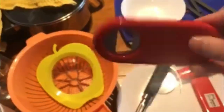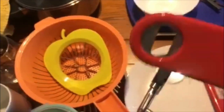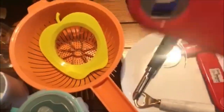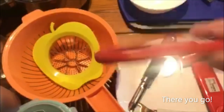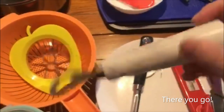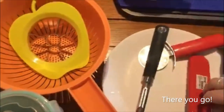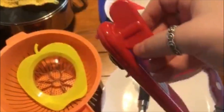And this also came in the IKEA kit, a can opener, a bottle opener. It's not very good, so I got a more sturdy one. It's just a rose gold marble one. I got this from Sainsbury's. This also came in the IKEA kit. It's a tin opener.